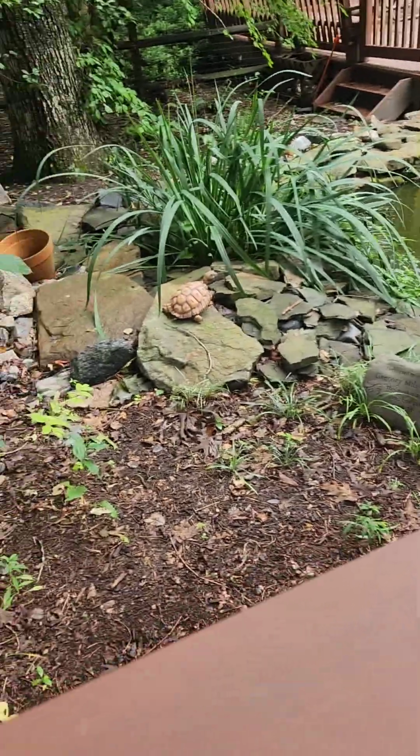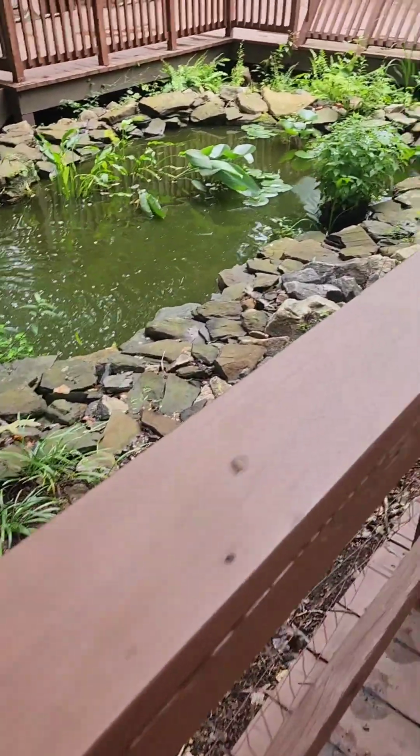So here we're going to go inside the Rockwood Nature Center and see what we can find. There's lots of cool stuff here. This nice pond. Very nice.